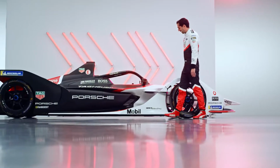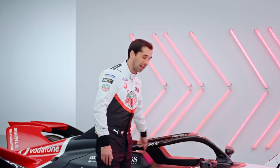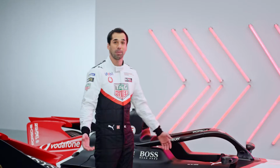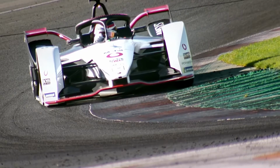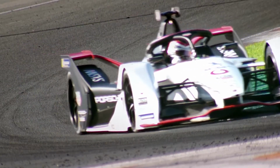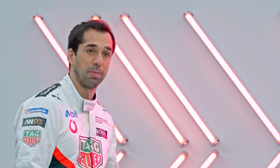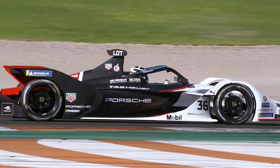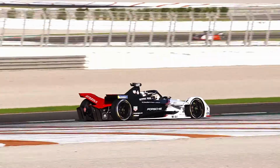Then we move backwards. We have the halo. On here, we have LED lights where the spectator can see what kind of power mode we are using. So for example, in qualifying, you will see it flashing magenta, which means we have 250 kilowatts or 340 horsepower. In the race, it can also flash blue, which means attack mode. That means we get a bit more horsepower just to overtake, and then also the spectator knows, okay, we're on the move.